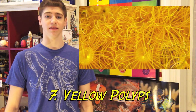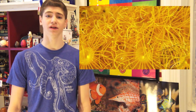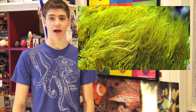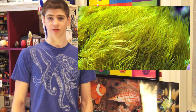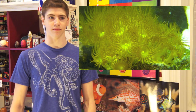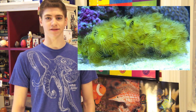At number 7, the yellow polyp coral. This is a colonial coral with individual polyps attached to anything. They are bright yellow, and their polyps have an ability to sting other neighboring corals. Make sure you give them adequate space. They reproduce very quickly by budding off the mouths from each other. And if you feed them, they'll do great in your tank. They're very, very hardy. This is a very colorful coral and very easy to reproduce. It only gets the spot at 7 because this is such a competitive list.